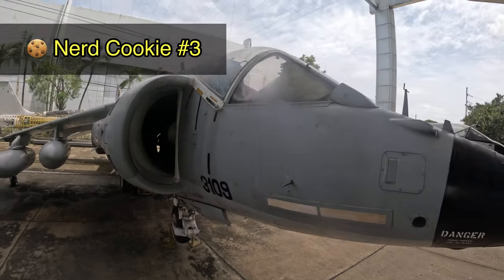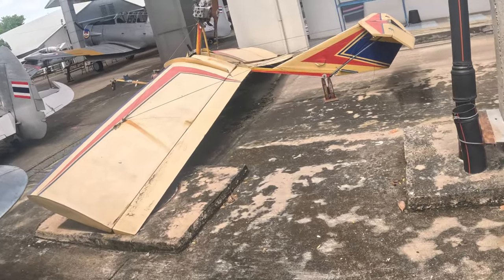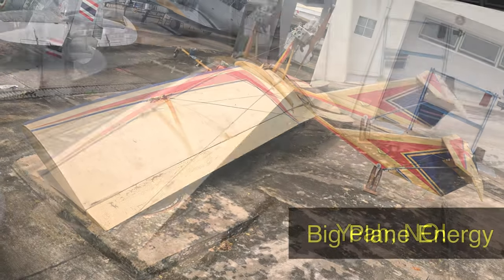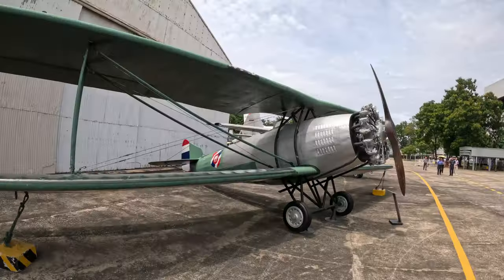Harrier jump jet, everyone. Bow down. Bend the knee. Bow down. All right. Now that's a serious attack craft, that one. This one's just screaming, do not mess with me. Not really. Yeah, you can see the railings there for the ejector seat. Pew!